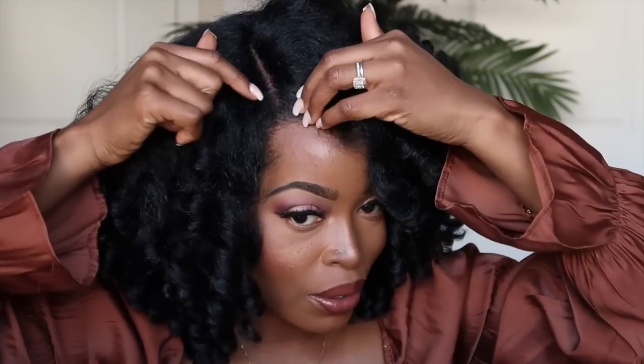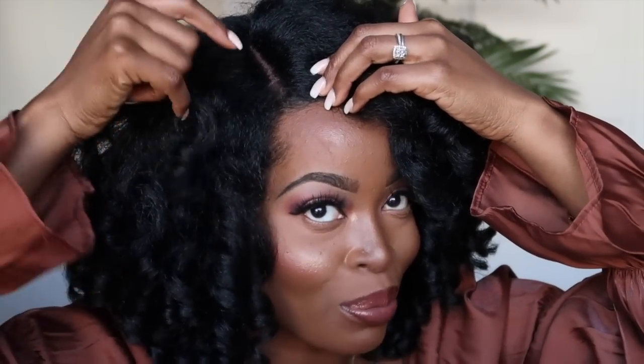This unit is so cute. And if you were to add like a little bobby pin here, that would be nice as well. Especially if your hair isn't already parted here. But that would have been perfection had my hair been parted there. But we're not gonna do it now. It's already gelled down and everything.